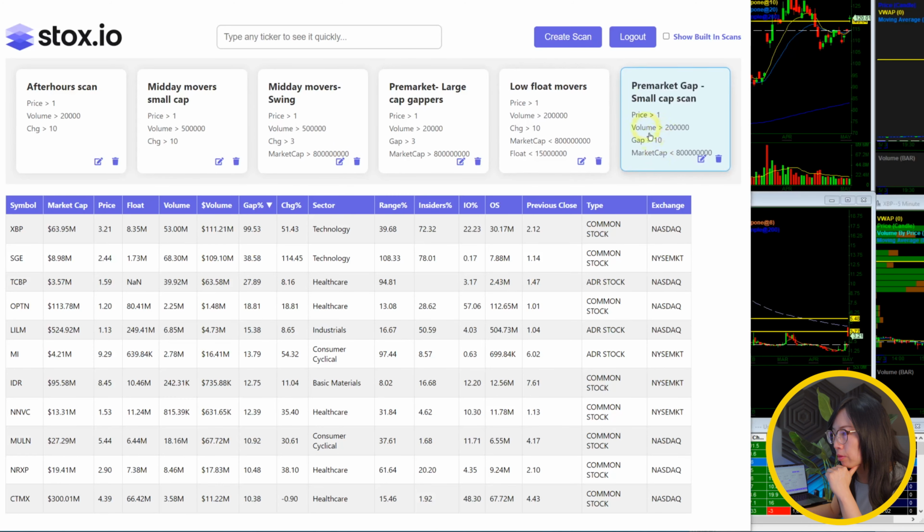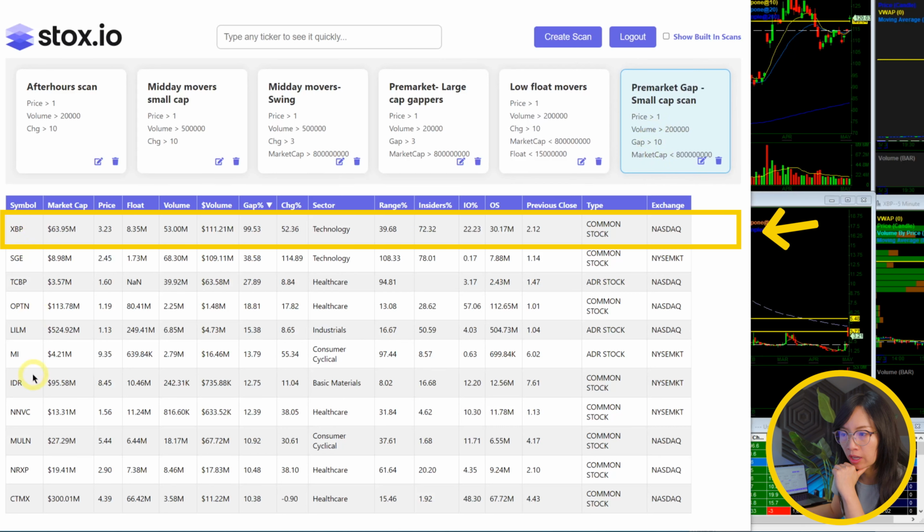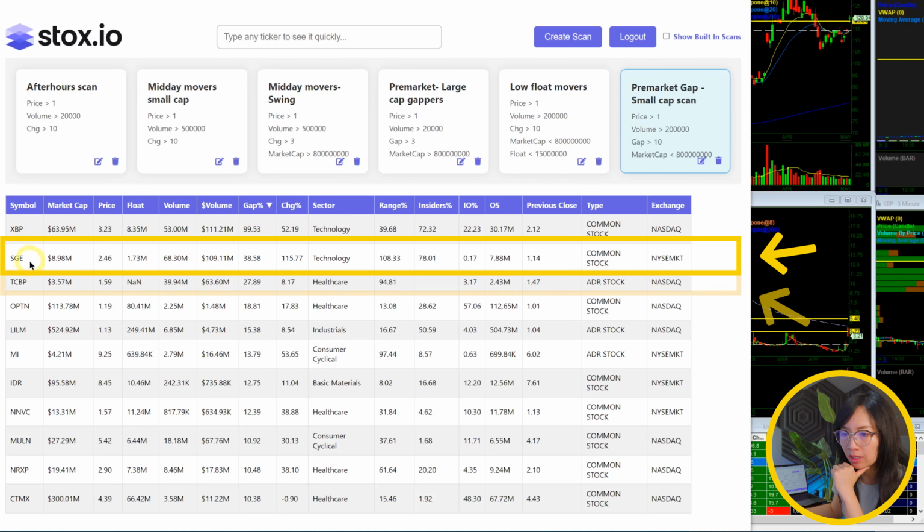So once I run my pre-market gap scan for small caps, these are usually the first stocks I'll start looking at. For example, you can see this one already ran up almost 100% pre-market. I'll definitely look at that, SGE, TCBP, all these other ones as well.